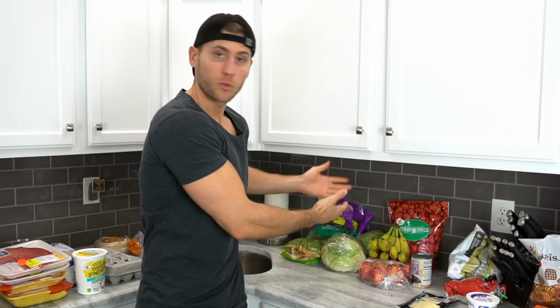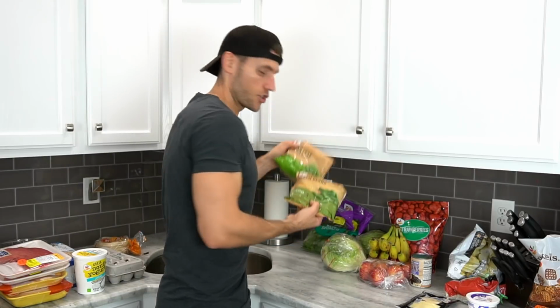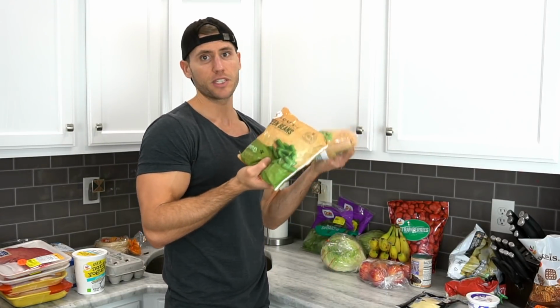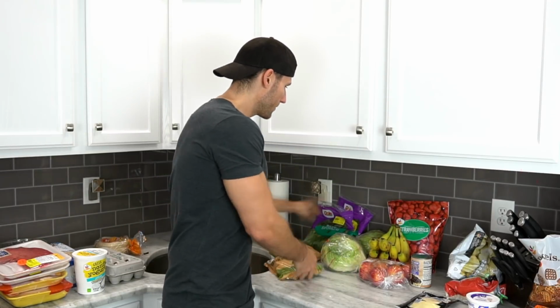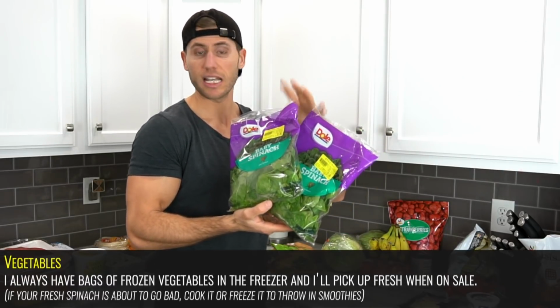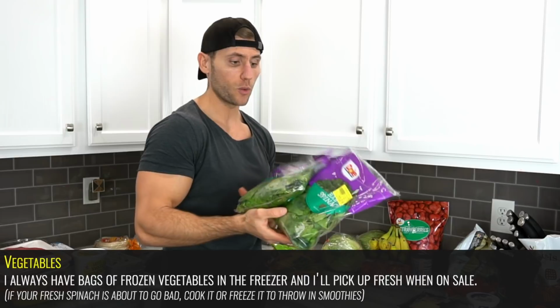Over here, we have fruit and vegetables. Just a couple of bags of frozen vegetables. Again, the store brand stuff, it's 99 cents a bag. These can live in the freezer for as long as you need them to. Toss in the microwave, you're good to go. 2 bags of spinach right here, whether I'm making a salad with these or just sauteing in a pan. Always like to have greens.